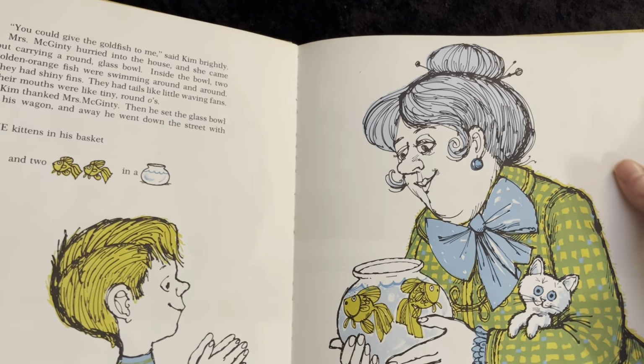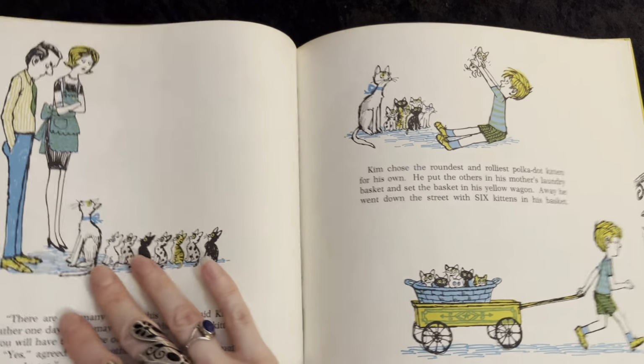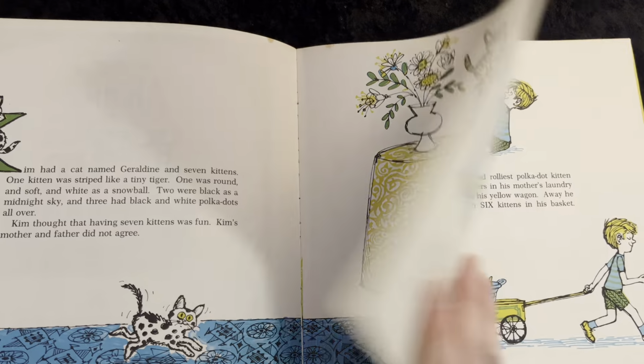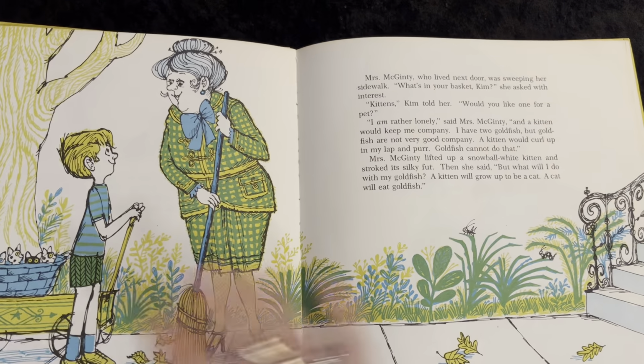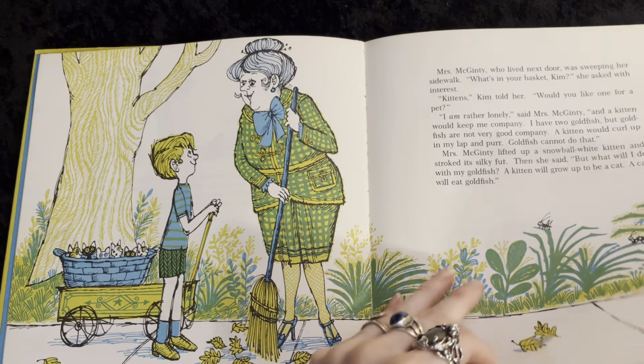One Kitten for Kim. I love this art. I love the smell of this book. Oh my gosh, it smells a little musty or something, but I love it. I love the smell of books, and I love the smell of old books. I love the smell of new books.